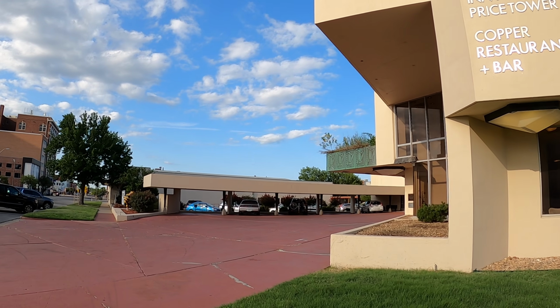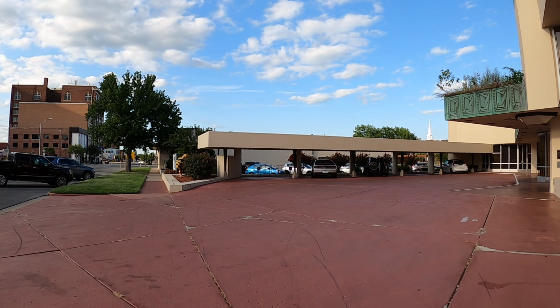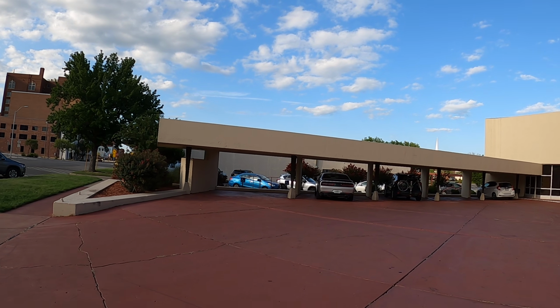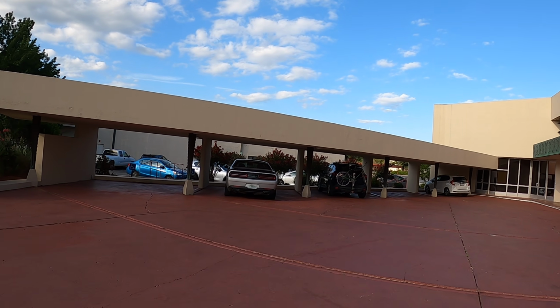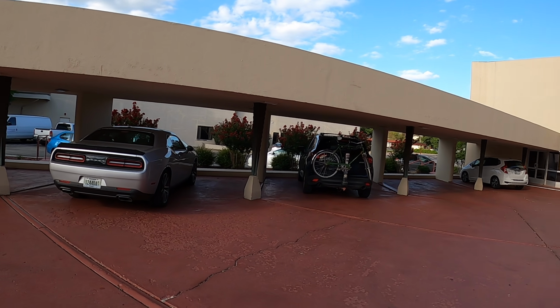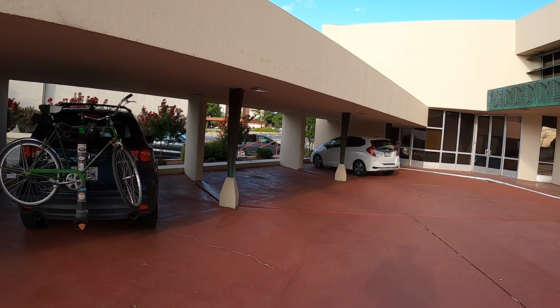It doesn't have much of a parking lot, which kind of surprises me a little bit. There is parking around the back, but in the front here, just a couple of spots, I guess these were like the VIP spots. It's interesting. Fleet vehicle from Wisconsin. Must be a rental car.